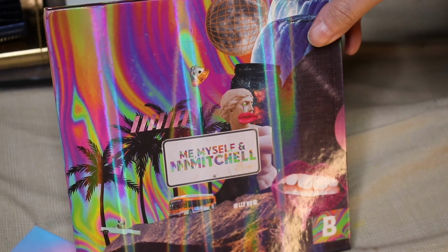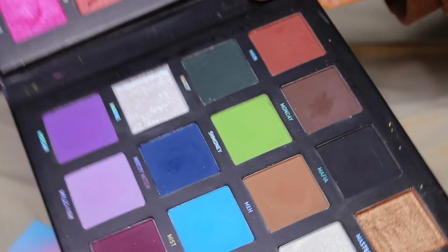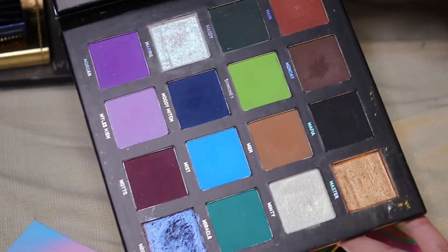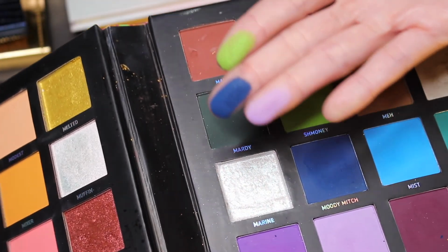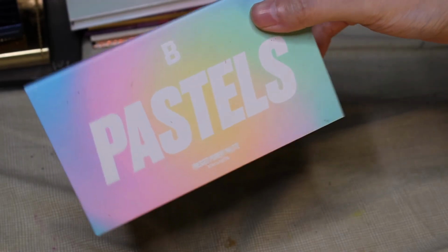This has since been discontinued, but I love this palette so much. When I look at it, I just want to create, especially this section here. I love this palette. If you can still get your hands on it, I think it is worth the money. And the shades are just so nice, rich, pigmented. Such a good palette.